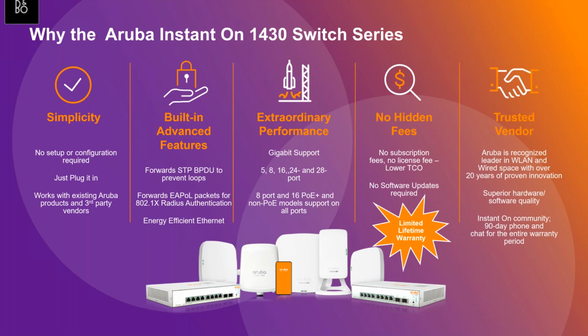I talked about some of the built-in advanced features around spanning tree and preventing loops, as well as RADIUS authentication, being able to pass that traffic, and the energy efficiency. These have great performance, so these are gigabit across the board. These also support gigabit jumbo frames. You can tie that into that advanced feature support.